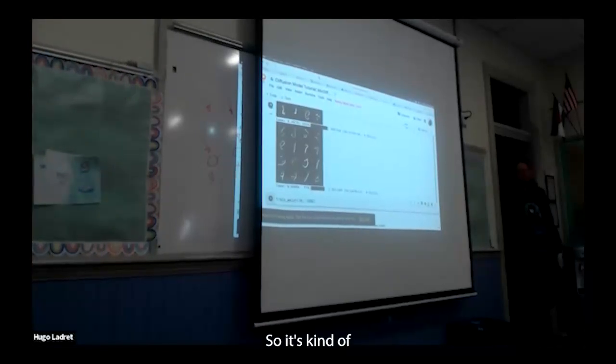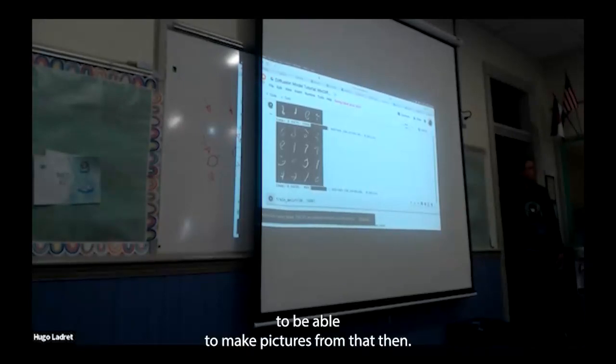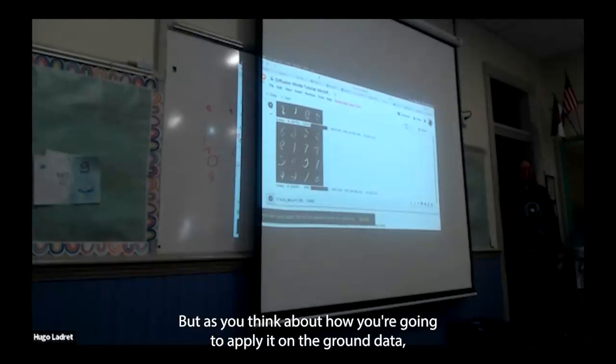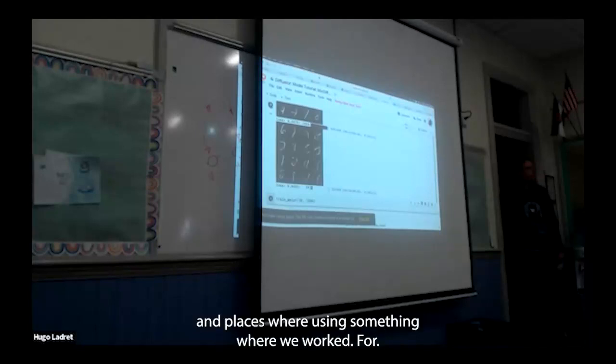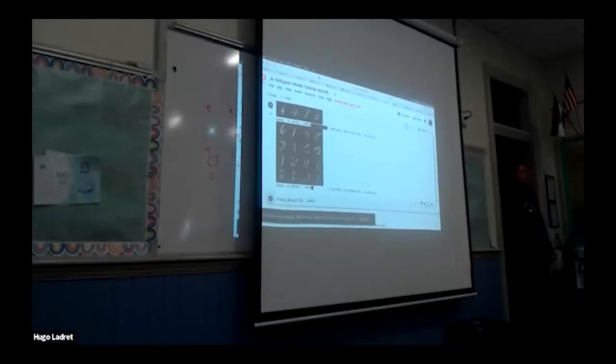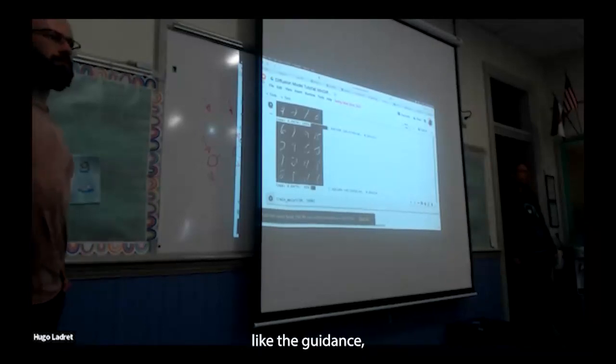So it's kind of cool, it's worth billions of dollars apparently, to be able to just make pictures from sentences you type in. But as you think about how you're going to apply it on your own data, you're going to want to look beyond just unconditional generation into places where we've seen it work for doing that thing that matters. And some of that might be, we've been trying to think about the guidance.